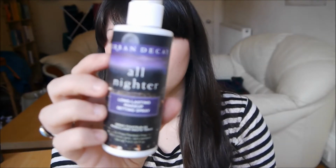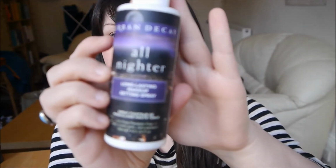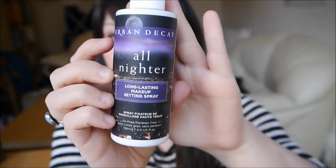And then on to my final product. This is a setting spray. This one is from Urban Decay, and it's the All Nighter setting spray. This is really good at making your makeup sink into your skin a bit more, and if you have put on a lot of powder products, not even just powder, but if you've been wearing powder blush or bronzer or something, this just helps to make it sink into your skin a bit more and just look really natural.